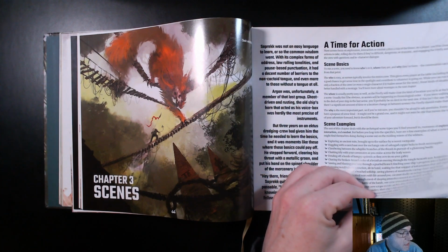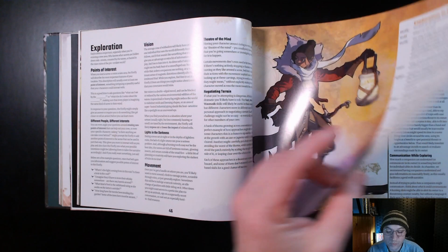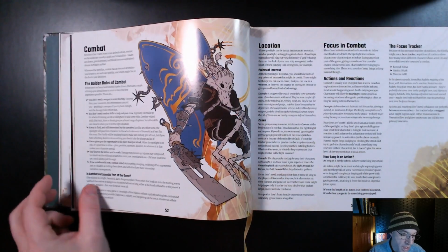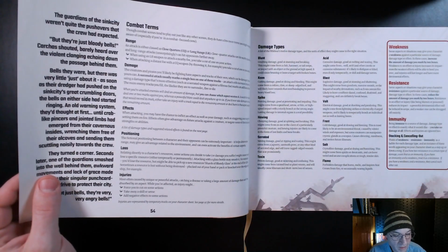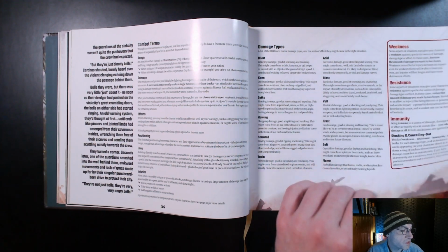Talks a little bit about scenes, so kind of how you move through games, how you move through the world with your exploration, how you interact with different elements in play, and finally how combat works out. And combat here can be pretty crunchy. Lots of damage types, which is something.